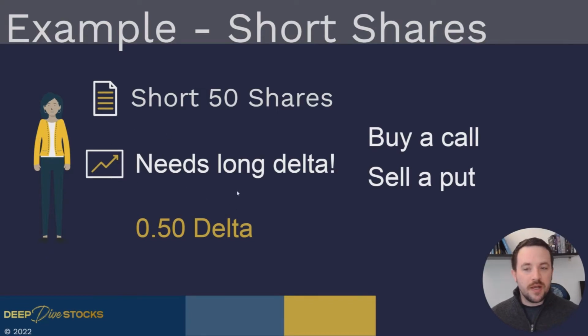So if, like in the previous example, she thinks the price going up may last another month, well, then she would probably want to purchase a 0.50 delta option that has an expiry about 1 month out. If she thinks this is more short-lived, say a week or two, then she would just purchase a call or sell a put with 0.50 delta with an expiry of 1 or 2 weeks out. And that's it. That's all she would have to do.